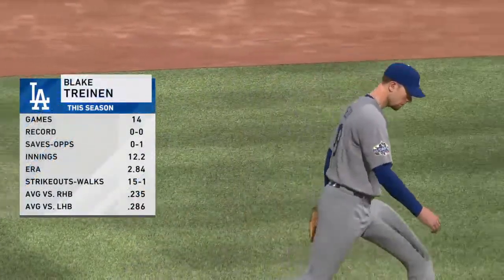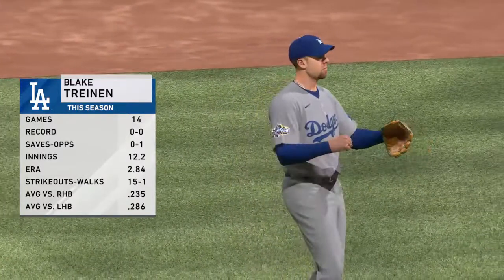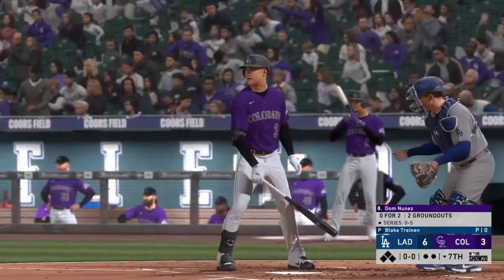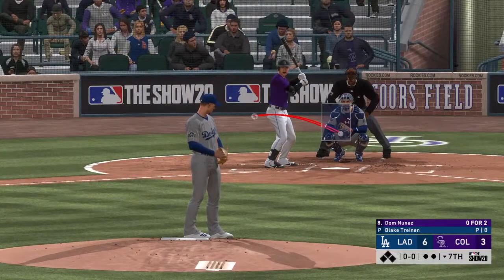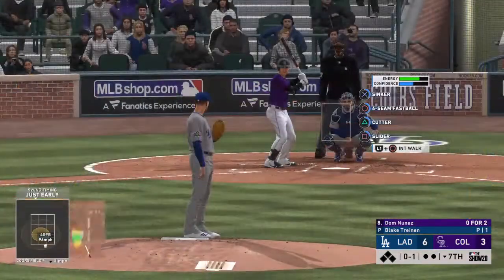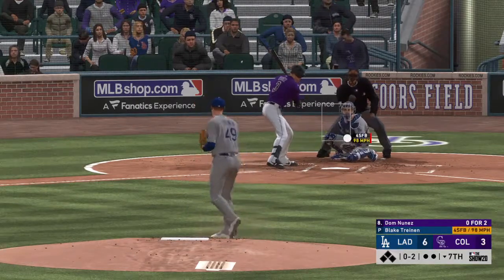Blake Treinen gets the call from the pen to take over on the mound and start the home 7th. Number 49, Blake Treinen. Striding in for the Rockies, Dom Nunez. No hits to this point. The catcher, Dom Nunez. He's set and the pitch. The 0-1 in there, and he's in control.